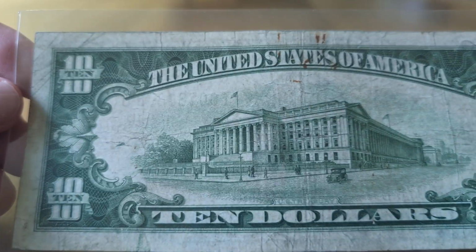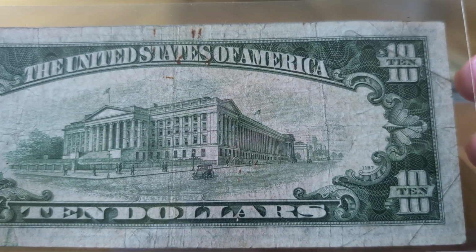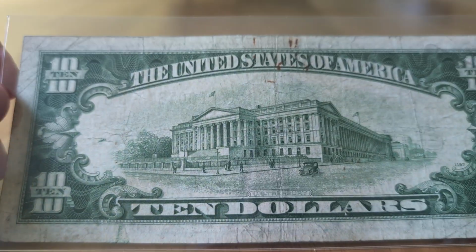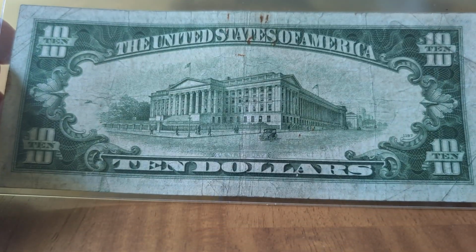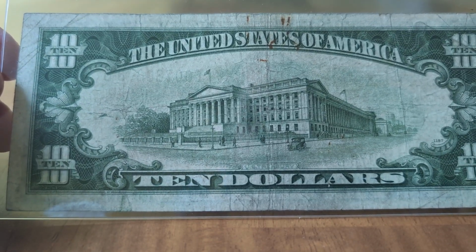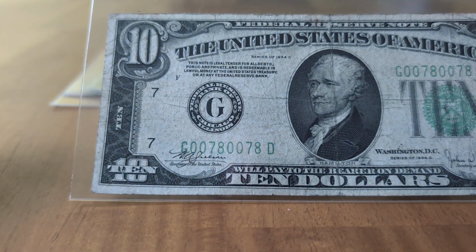Okay, notice up there where I pointed on the reverse. Okay, there is some rust. I believe this one is going to have a rust comment. That's probably from a paper clip. All right, but that's a comment note in my book. But that serial number is just good enough to warrant getting it graded.